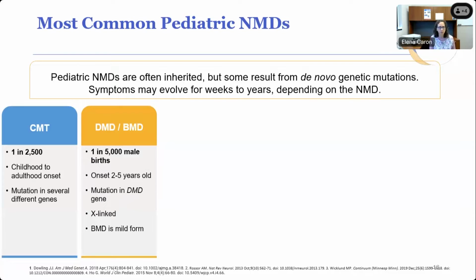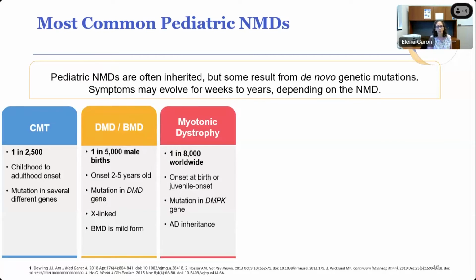Next is Duchenne muscular dystrophy and Becker muscular dystrophy, which affects 1 in 5,000 males. Onset of symptoms is between 2 to 5 years old, which can be later in Becker because it is the mild form. It's due to a mutation in the Duchenne muscular dystrophy or DMD gene, and it is X-linked inherited. Myotonic dystrophy is 1 in 8,000 people worldwide. Onset of symptoms is a range again from birth to juvenile, and the gene responsible is the DMPK gene with autosomal dominant inheritance.